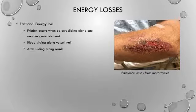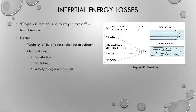Anyone ever seen road rash before? Probably didn't need to see it again, right?